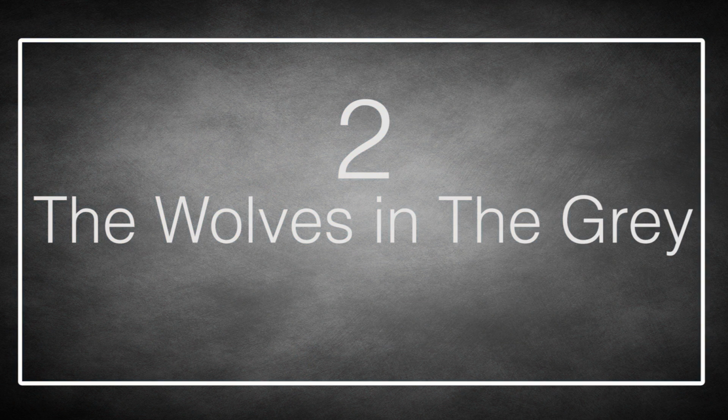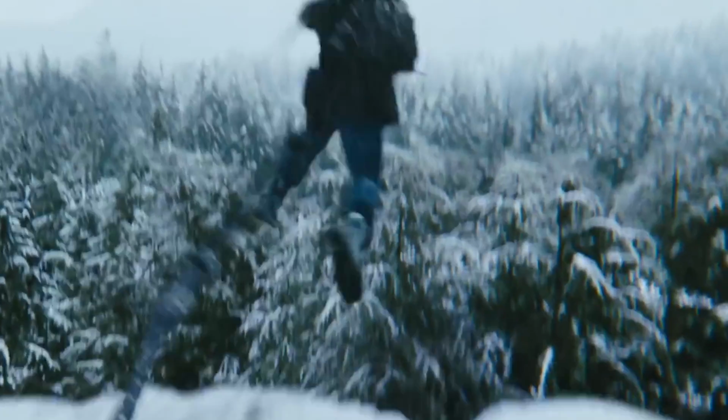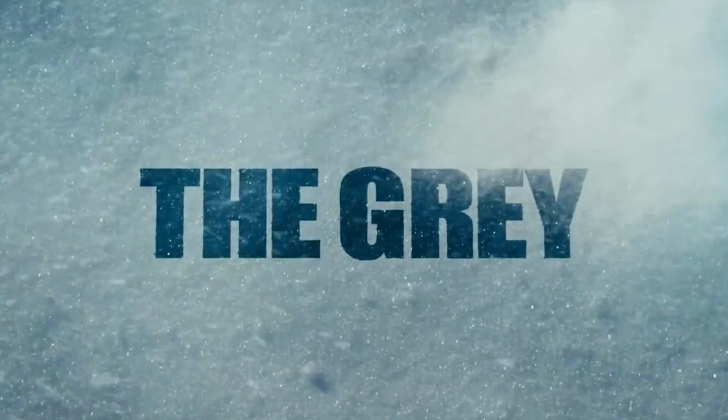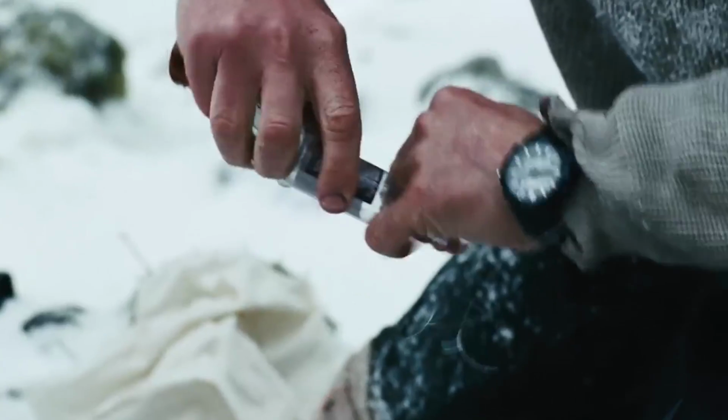Number 2. The Wolves in the Grey. The Grey was a film advertised to us, the public, as 120 minutes of Brian Mills from Taken punching some wolves to death, and ended up being a tense survival thriller. We're not saying that the film is bad per se, just that it's a little disappointing that it's not the action-packed wolf-punching extravaganza we were promised in the trailer.